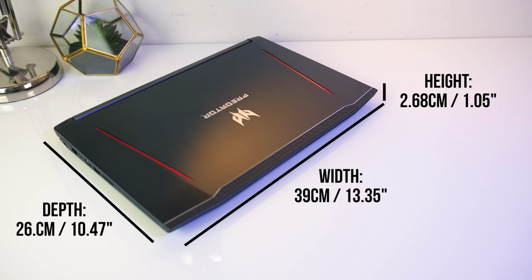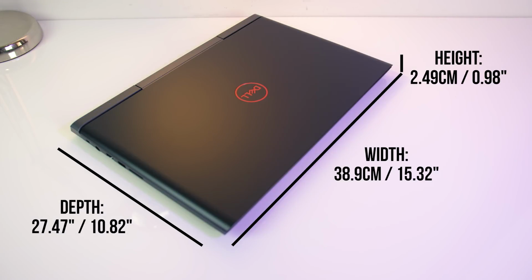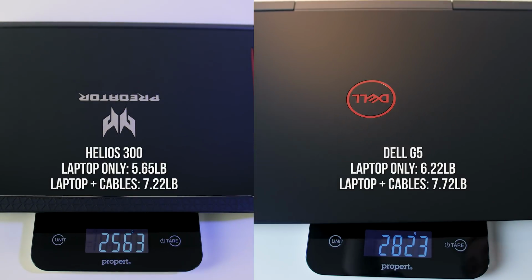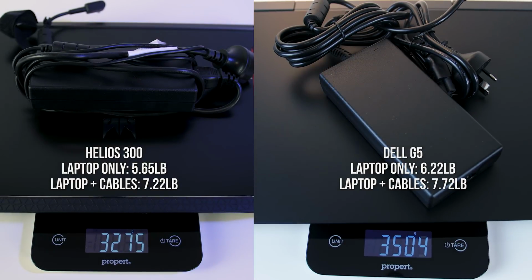As for the size differences, they're quite similar. The G5 is a little thinner, but also has a bit more depth to it. The G5 weighs about 250 grams more than the Helios. And with their 180-watt power bricks and cables for charging, the difference lowers to 230 grams, with the G5 still heavier.